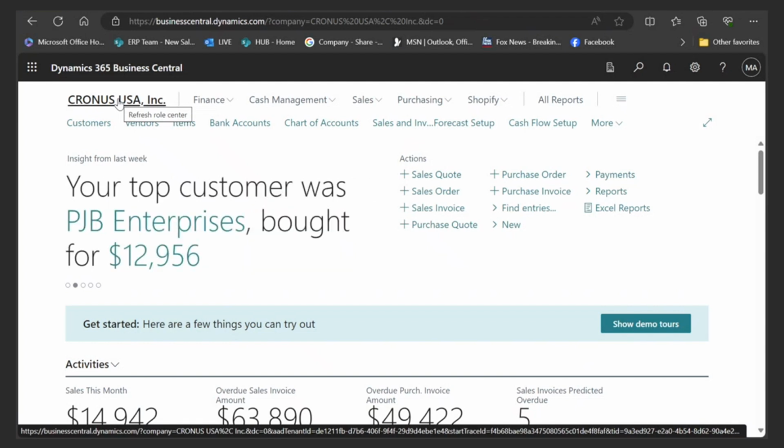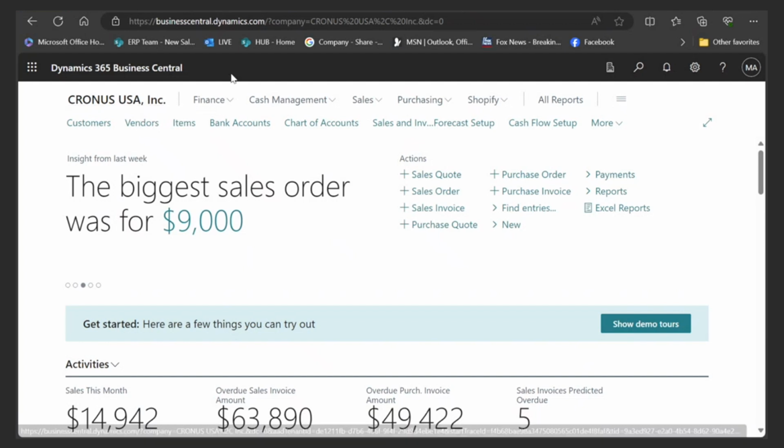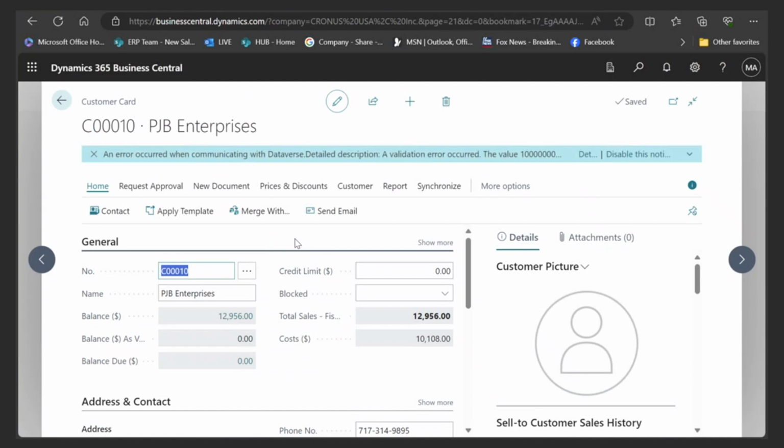Nope. And you're going to see that with the other integrations as well. It is real time when that happens. We'll take a look at something in Outlook here in just a minute. But before we go there, I want to go back into this customer table again, because I want to just pick one of these customers here, and we'll pick PJB Enterprises.